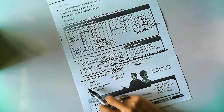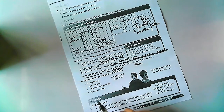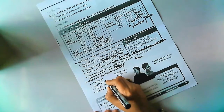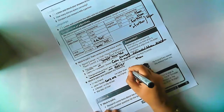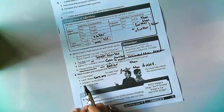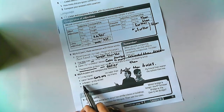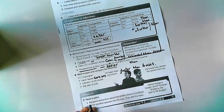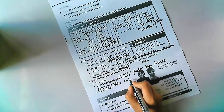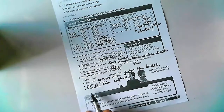Work in pairs and compare the following. I, my friend. Okay, I'm taller than my friend. Okay, cars and buses. Cars are faster than buses. Okay? What about the forest and the city street? A forest is more empty than the city street. The sea and the river. The sea is deeper than the river.